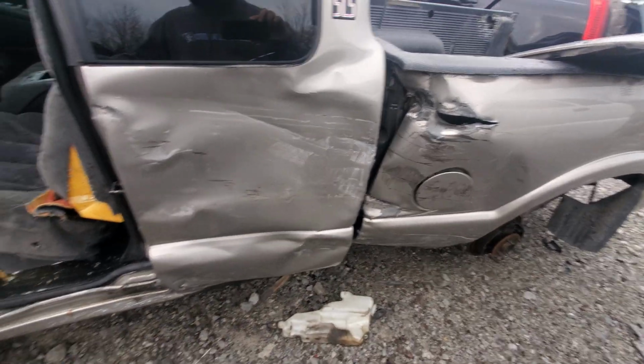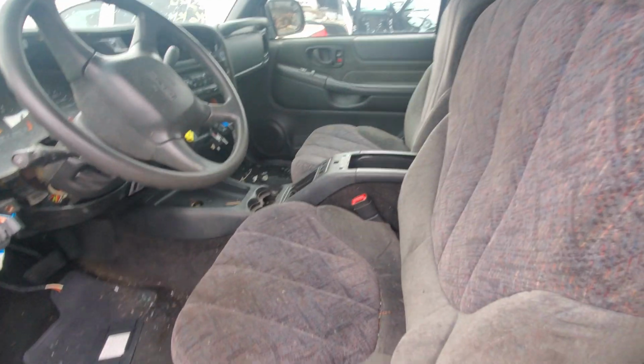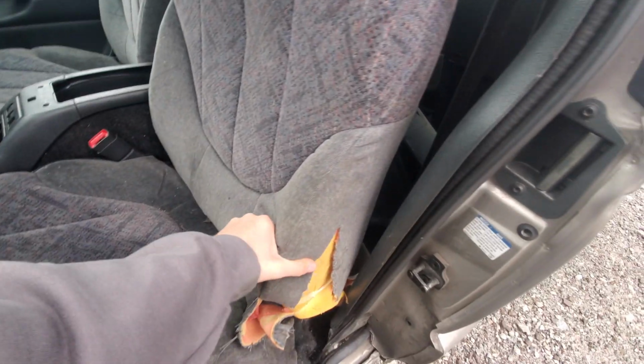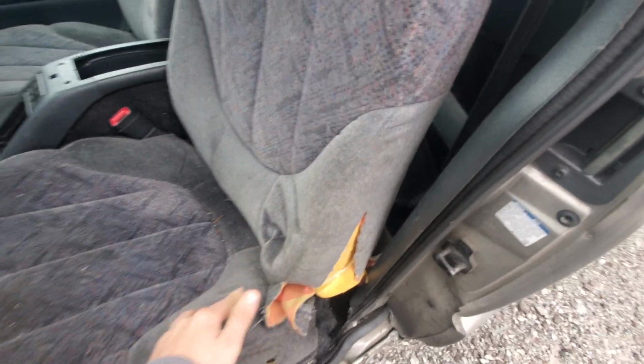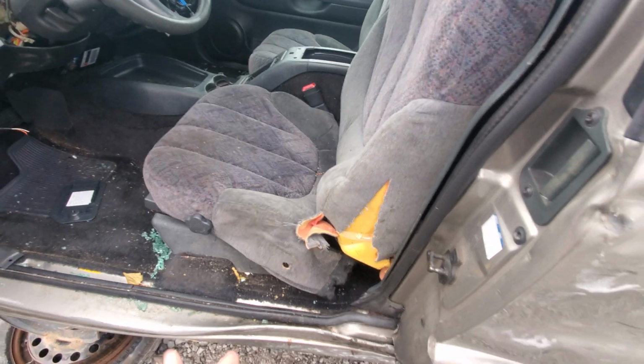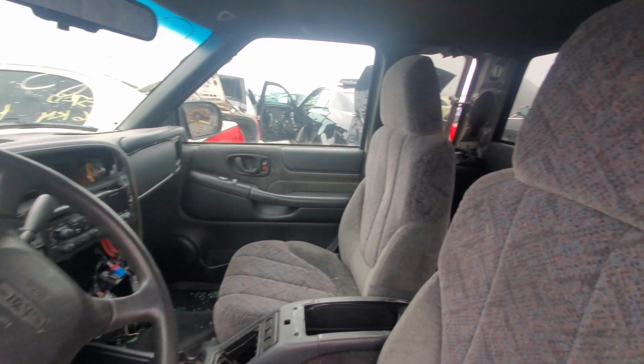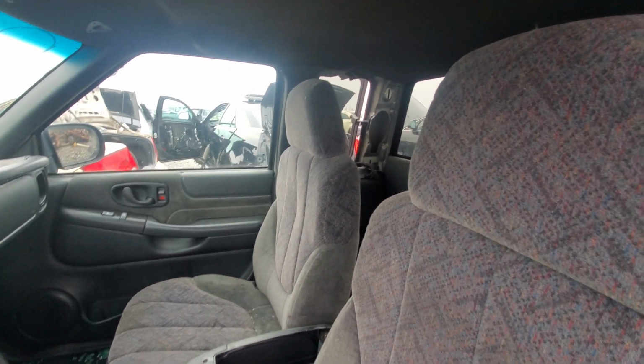But it looks like they just sideswiped something or got sideswiped themselves. This one here is actually low mileage. Only has about 150k on it. And the interior, well, the seat got busted in this accident, unfortunately. But otherwise, this interior is in pretty decent condition, all things considered for the age of the vehicle.